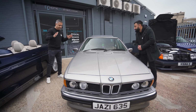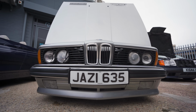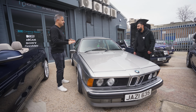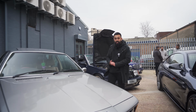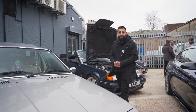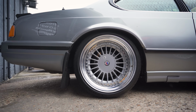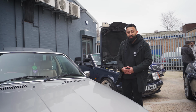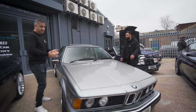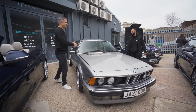So we've got your 635 CSi Shark Nose. That's the one, an '89 model on F bridge wheels. You didn't buy it like this? No, we didn't. It had the standard Alpina rims on it. We've stepped it up to 18s with the three-piece splits. The other things we want to do to the car is respray it, get it all back to looking sparkling. It's not in bad condition, but you know us, Raj. Yeah, a bit of OCD like me.